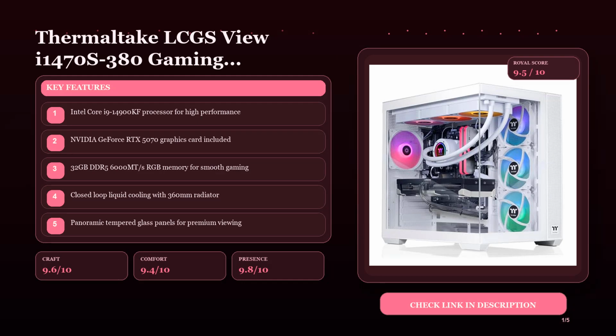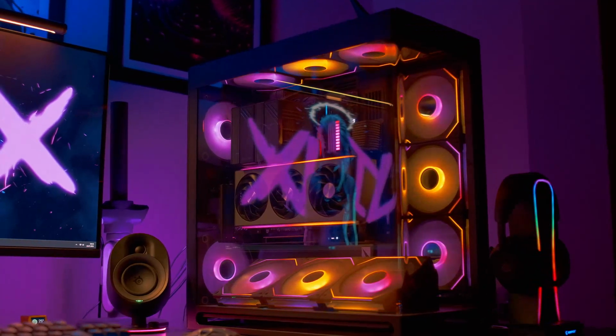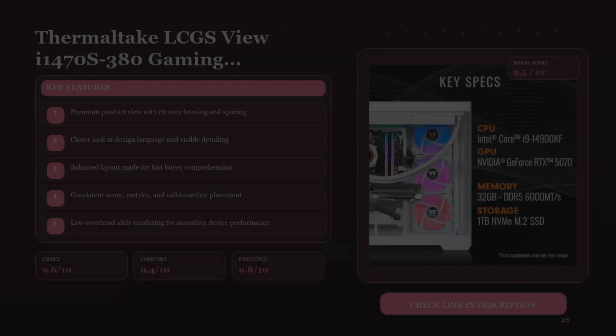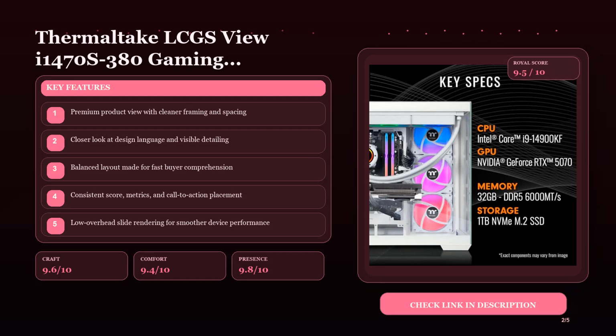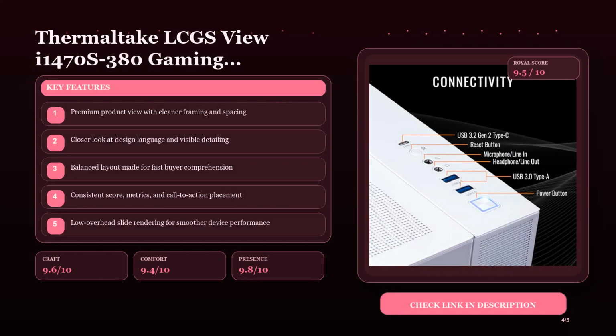Now, let's talk about the small stuff. The glass panels are gorgeous, but they do show every fingerprint. I keep a microfiber cloth handy because after a week it starts looking smudgy. Also, the case is pretty big. It's a full tower, so make sure your desk has the space. Thermaltake rates it for EATX boards, but if you ever want to upgrade the motherboard yourself, you'll need a bigger table.